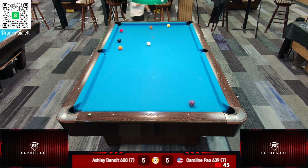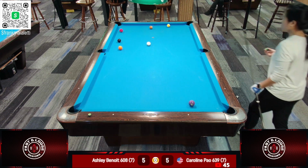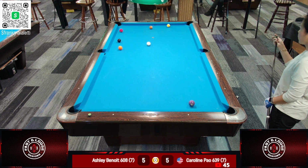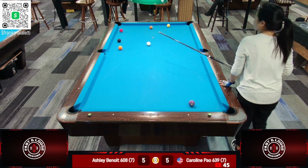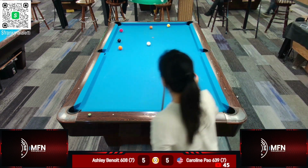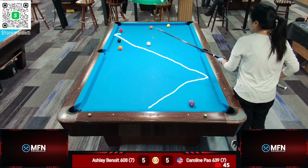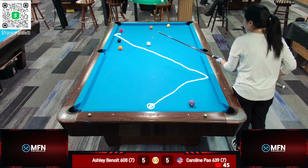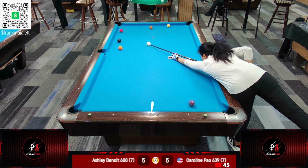2 rails here for Caroline, possibly even a third. So this is a 7 o'clock English. Play the ball in. You want to drive the ball to the rail here, here, and get that to about there. Put a little line, see if she gets there.